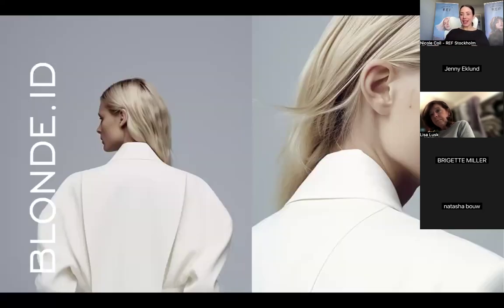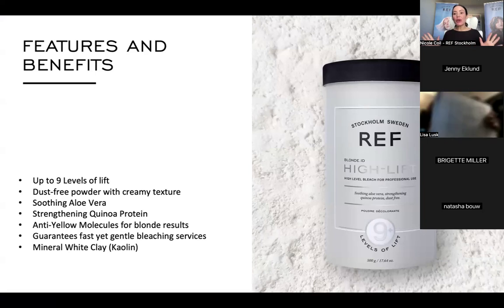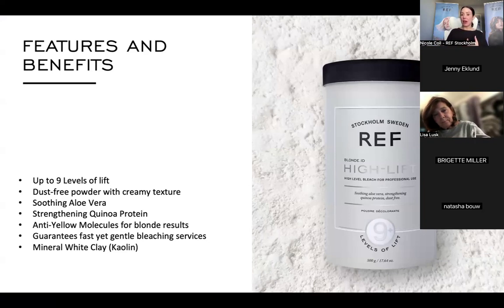Let's get into our Blonde ID powdered lighteners because these are such beautiful, beautiful high performance lighteners. Features and benefits of our high lift lightener: you can get up to 9 levels of lift. It doesn't mean you're going to get 9 levels every time. This means you can get up to 9 levels of lift. It's a gorgeous dust-free powder that allows for a creamy texture. There's guar gum and kaolin clay that help with that. Soothing aloe vera. This is so important when it comes to the comfort of on-scalp bleaching.